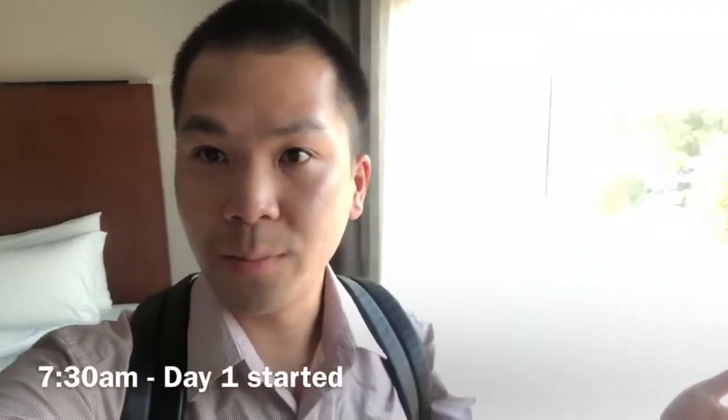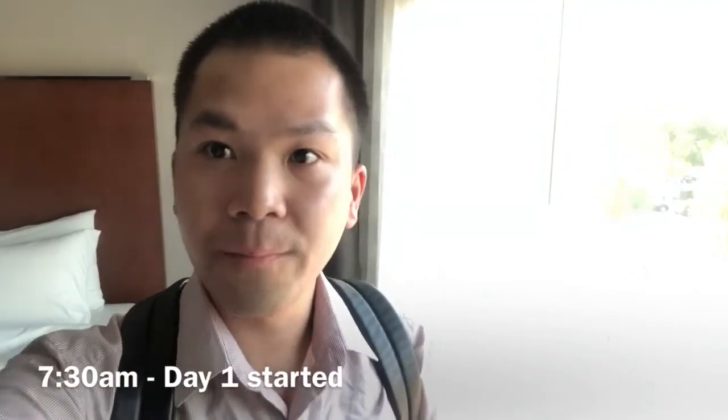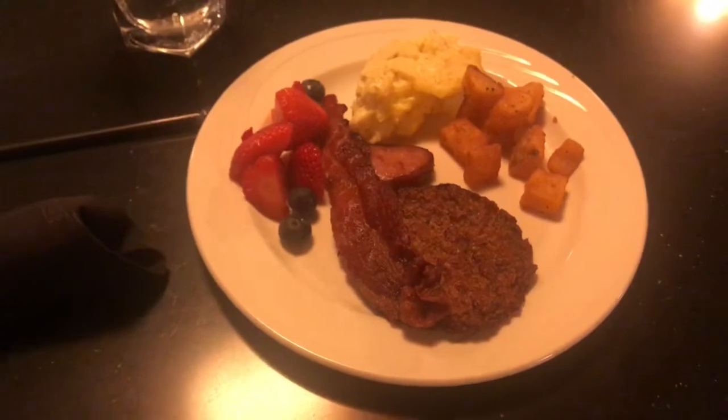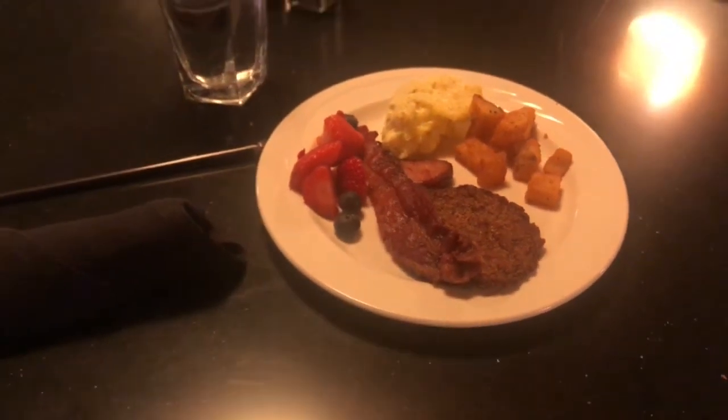Okay, it's morning time. I'm all dressed up. I'm ready to go. Gotta have some breakfast first. And then after that, I'll be heading over to the client site. Typically, breakfast looks like this when you're at a hotel: bacon, sausage, eggs, potatoes, and some fruit. So breakfast is done, and it's time to drive this.